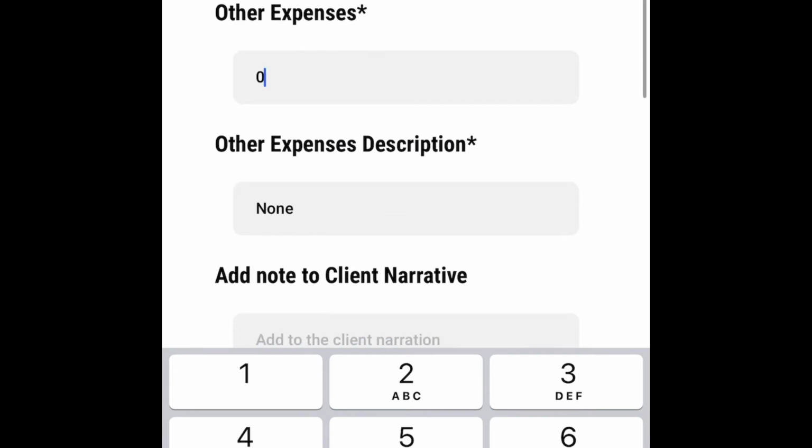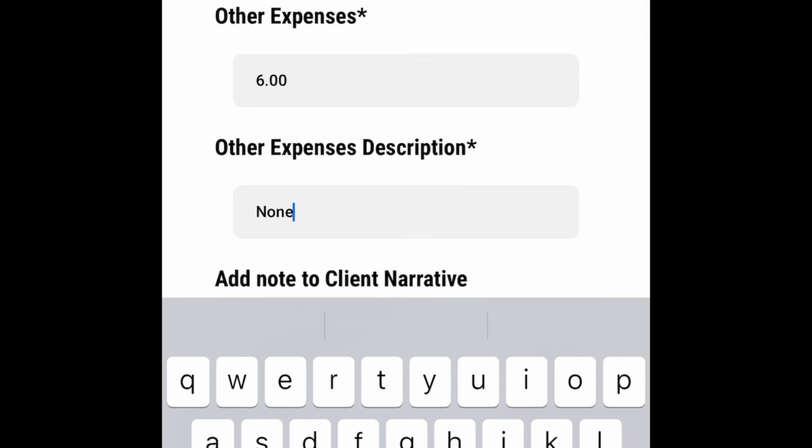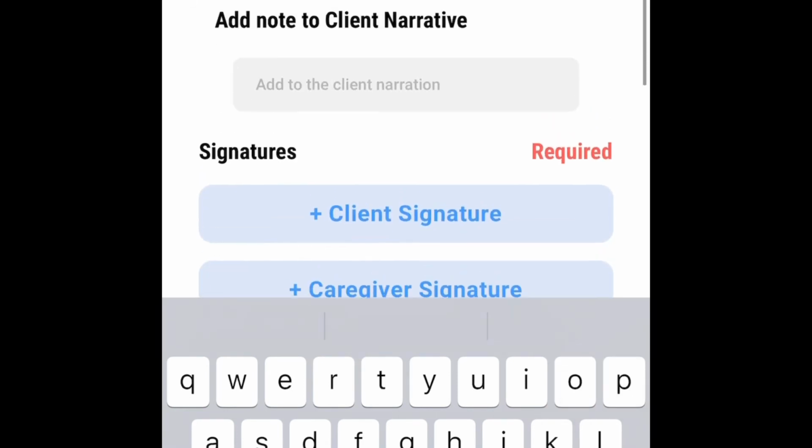Other expenses, this line is used for largely bridge tolls. Only bridge tolls to Sanibel are covered by clients. You can go ahead and document that here. We'll say that it's $6. Other expenses, so that you can correctly invoice your client and they know what they're paying for, you can put bridge toll so that they know that that's what it is that you were getting paid for.